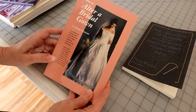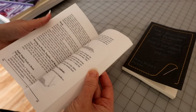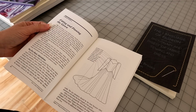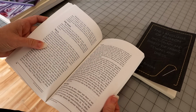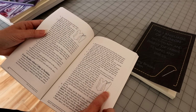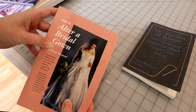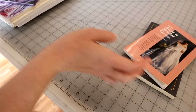This is an old book. I have had this book for years, but it's super helpful. It has pictures in here too, showing you how to stitch on beads, things like that. And then it goes into altering the gown, fitting and pinning the gown, taking in, letting out, things like that. This does not get incredibly complicated. The diagrams are very simple. You'll notice a pattern with that for me. I love all my books to be very simple and straightforward. So this is How to Alter a Bridal Gown by Susan Ormond. Obviously it's a little older.